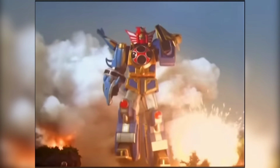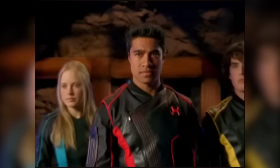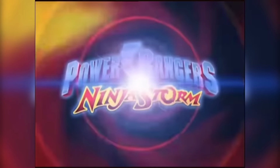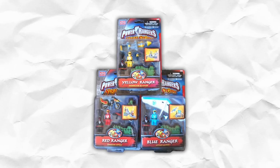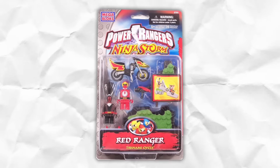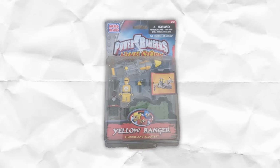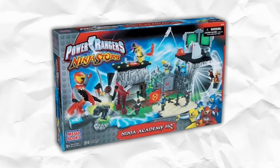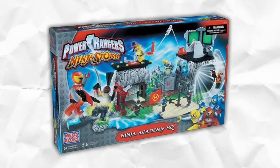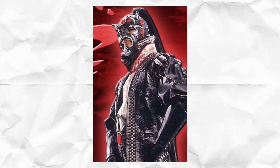Enter 2003. With the launch of the Disney-era Power Rangers, Mega Bloks released a series of sets based on Power Rangers Ninja Storm. The wave itself was pretty straightforward, with the three main Power Rangers getting their own individual vehicle sets that included a Ranger, a Kelzak Soldier, a sculpted vehicle, and a side build. The flagship set of this wave was the Ninja Academy HQ, that also included the Thunder Rangers and the Green Samurai Ranger, though sadly, Lothor wasn't included in any sets.